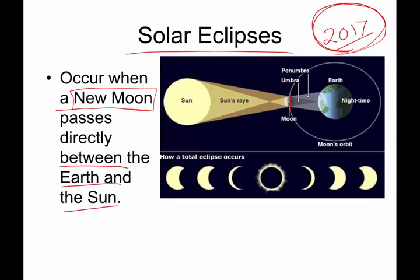So when you have a solar eclipse, the moon is actually traveling around the Earth and it gets in the way of us seeing the sun. This happens very quickly. There is kind of a bite taken out of the apple, that's kind of how it looks. And this whole process takes a few hours to get towards totality and then get out of totality again.